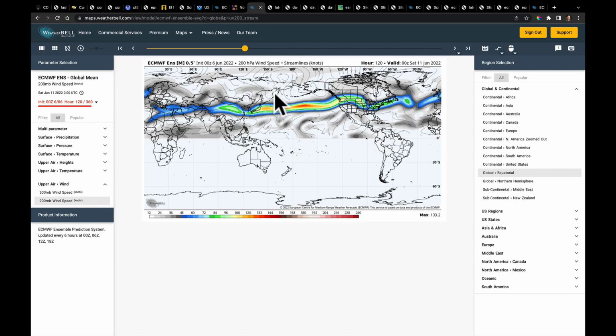Now, right now, this is what the jet stream is going to look like, from now all the way to the end of the week. It is extended. It's long. It goes from the Himalayas all the way to Oregon, then across the United States, even clear to England. I mean, that's how long it is.